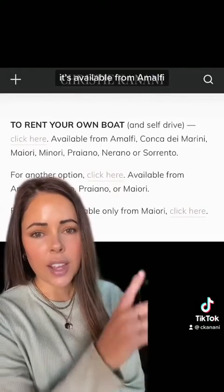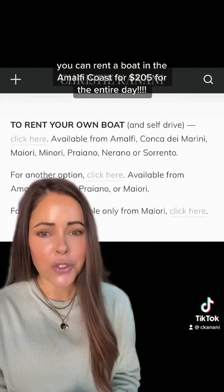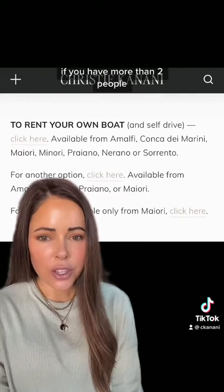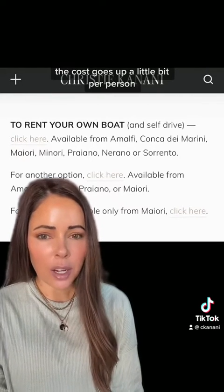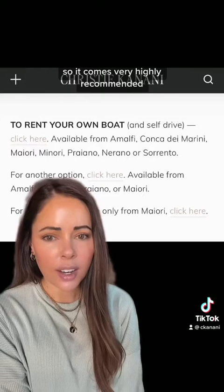The first option is a 6-hour boat rental. It's available from Amalfi, Praiano, Sorrento, and a few other towns. It is only $205 for 2 people. Say it again. You can rent a boat in the Amalfi Coast for $205 for the entire day. If you have more than 2 people, the cost goes up a little bit per person. You can have up to 5 on that boat. And it has 28 5-star reviews, so it comes very highly recommended.